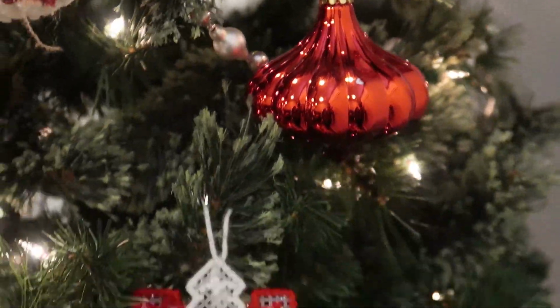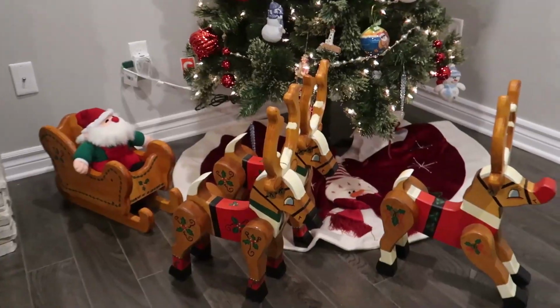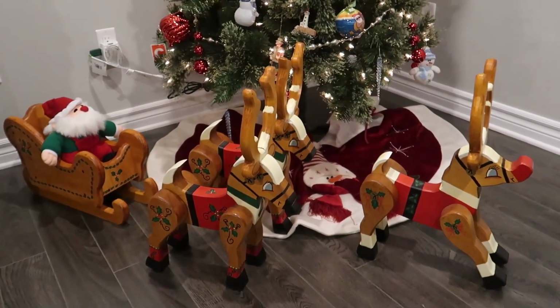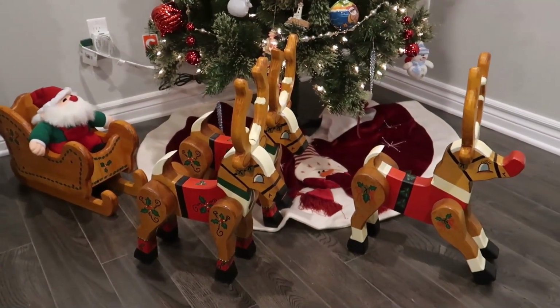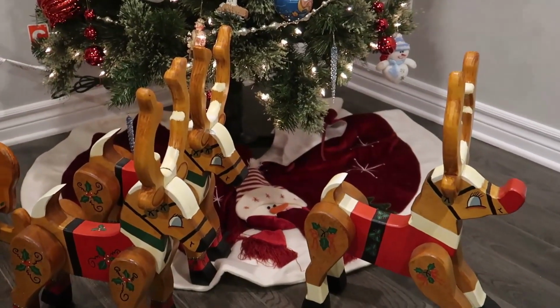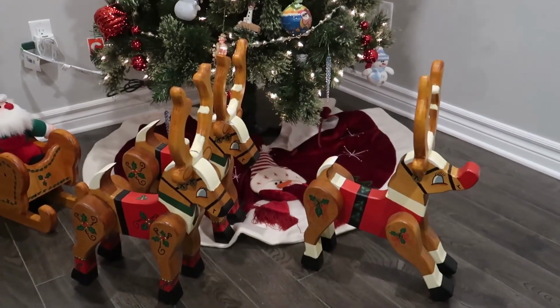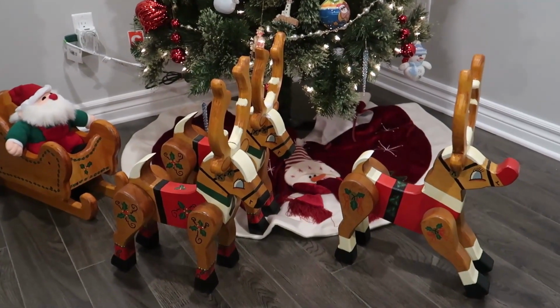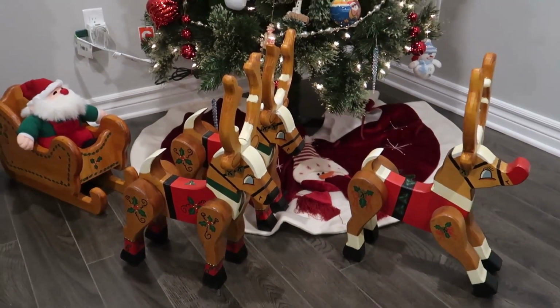I have tons more decorations, but I didn't put too many out this year. There you can see the Santa and the reindeer a little closer. So they mean a lot to me. And as you can see, my skirt under the tree has been disturbed. A certain someone likes to go under this tree at night, and he likes to untie the skirt, so we let him do that. So that's just my little house tour of the Christmas decorating I did.